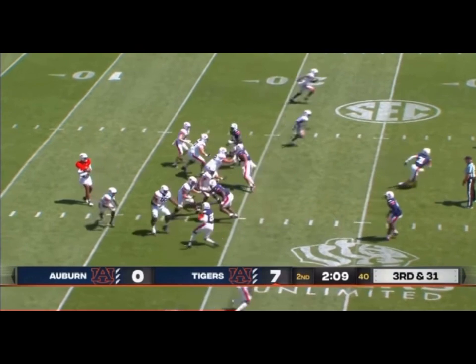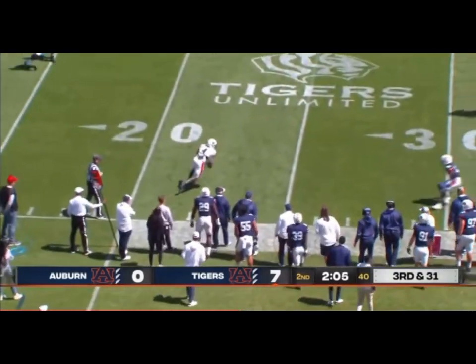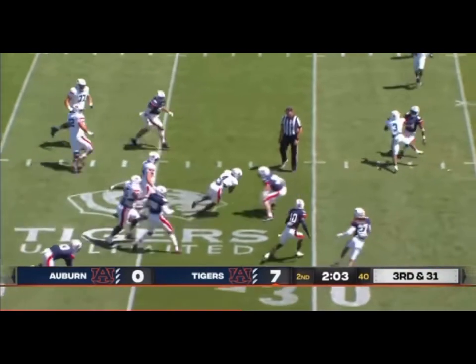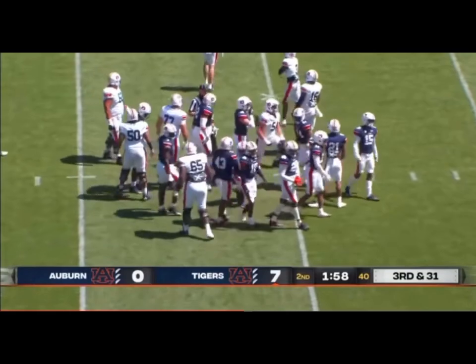Not a lot of calls for 3rd and 31. We'll see. Finley dumps it out to the side. Tank Bigsby trying to go make a play. On his feet to the 30. Spun down at the 33 by Powell Gordon.